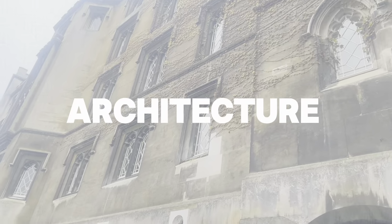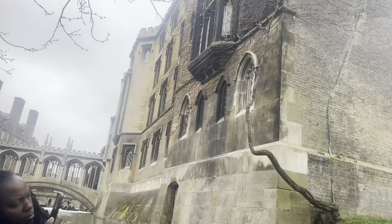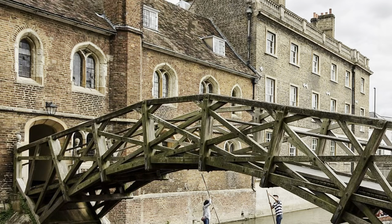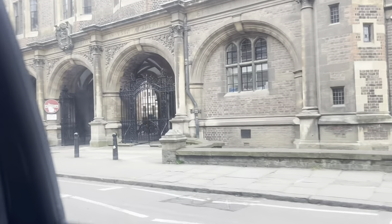Cambridge is renowned for its stunning architecture, featuring historic buildings dating back to various periods. Iconic landmarks include the King's College Chapel, the Mathematical Bridge, Trinity College, and the Senate.